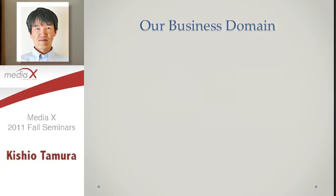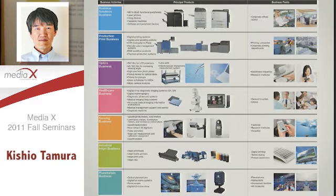Our business domain is very wide now. Konica Minolta is, of course, a manufacturer, and we have many business domains. About printers, multifunction copiers, and second column, production printing systems. And third, optical products like optical film, optical pickup lenses, and some optical disc devices.